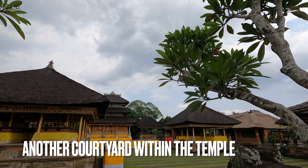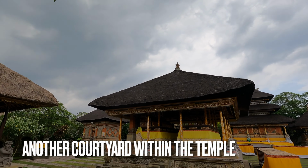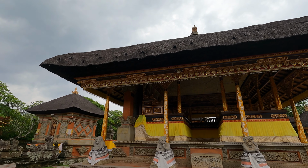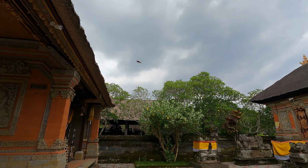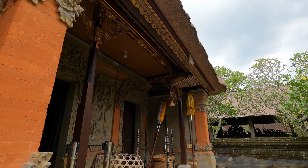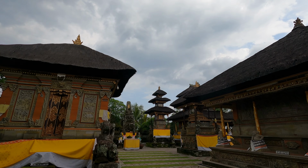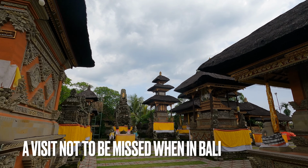And in this courtyard as well, you see a lot of monuments here and there, everywhere. Obviously they are preserving the structures, to put it that way. Just imagine the number of structures created, and all the architecture built into the temple. Inch by inch, they really did it to perfection. Amazingly, it's not a place that you could miss when in Bali.